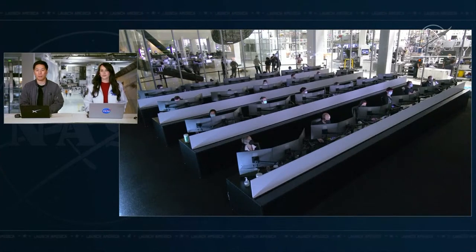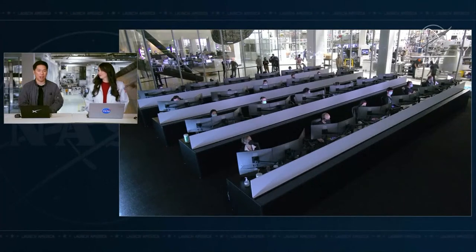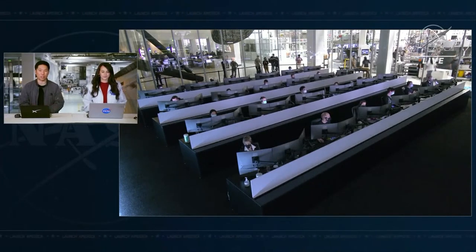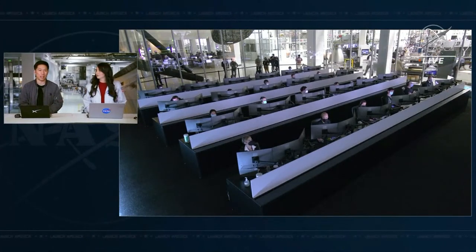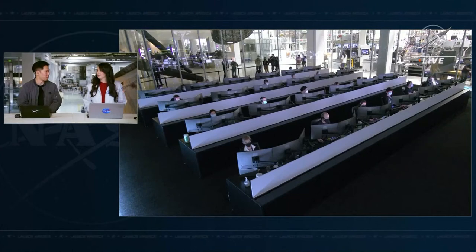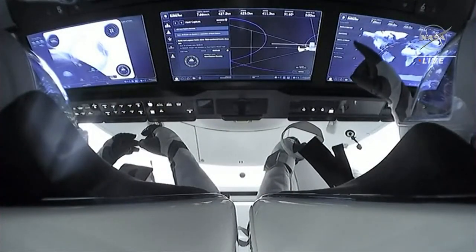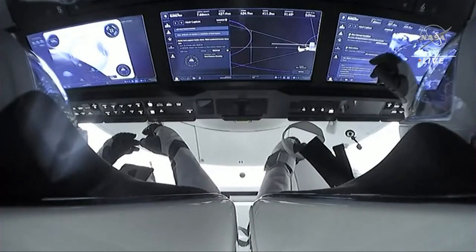And so everyone but Thomas Marshburn, this is their first space flight, the first time at the International Space Station, their first time riding the Dragon. So it's all super exciting, and we got some video footage of them earlier. They were playing a game of who could spin the most without hitting anything.